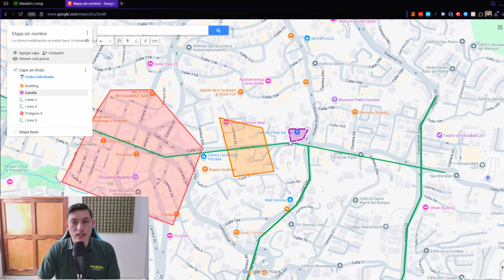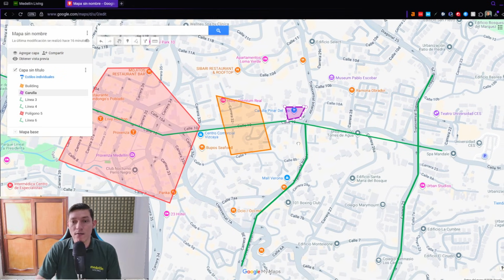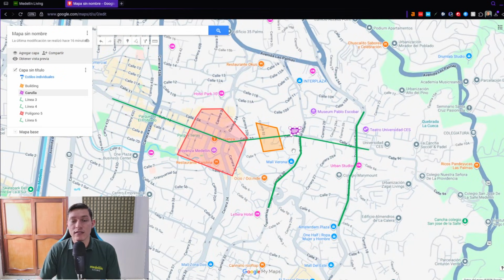What's around you here? So what I marked here, this little purple area, that is where there's a supermarket. So Carulla, just up the hill, right there on the corner of a main road, the Inferior, which is a main road that goes north and south through Poblado, through the hills. So you have a main road access there. One of the more obvious main roads that you have is Calle 10.